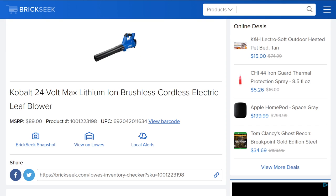All right. Now, we got some more over at Lowe's. Again, this is going to be your mileage may vary. Cobalt 24-volt max. This is the leaf blower. I have this leaf blower. It's decent. It's not going to blow you away. I couldn't help myself. But no 24-volt or 20-volt tool is really going to do that. But it is a decent around-the-house kind of blower.